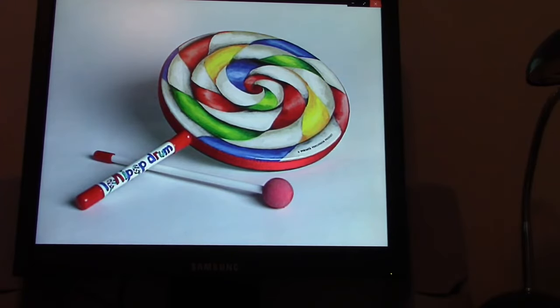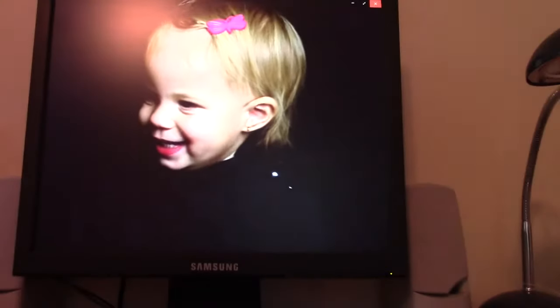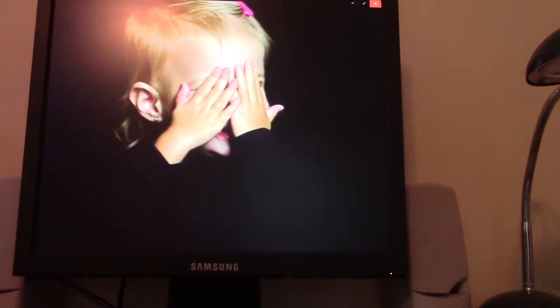A lollipop drum. Look! A piece of cheese! There's a mouse inside. Hey, where did the mouse go? Oh, there it is! Cute little rascal. Mice do love cheese. This instrument is a xylophone. Hear how chiming the sound is? Here's the little girl, and she's playing peekaboo. How cute.